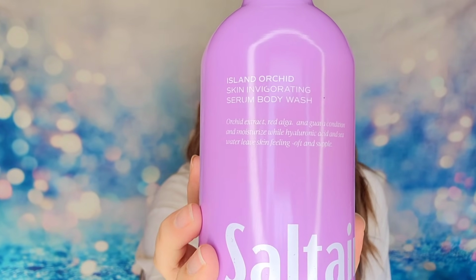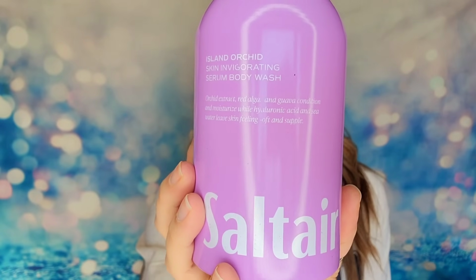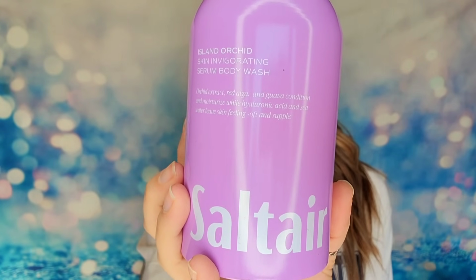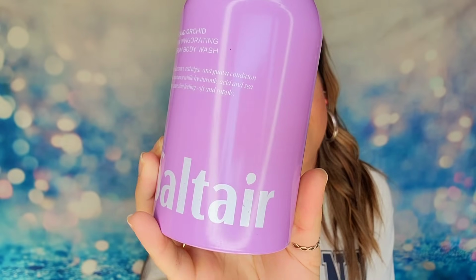First item we're starting with is this very large container. Love the color. I'm definitely getting spring vibes. This is called Salt Air, and it is their invigorating serum body wash. The scent is Island Orchid on this body wash. It says it will refresh your skin, but also give you hydration at the same time. It will cleanse your skin without stripping it. It has white orchid, red algae, and guava inside of this to give you nourished skin.